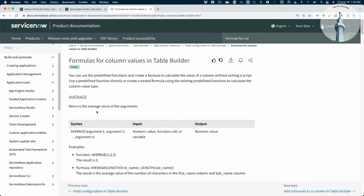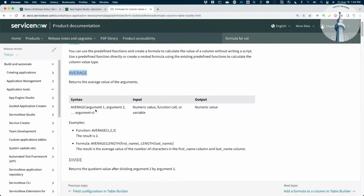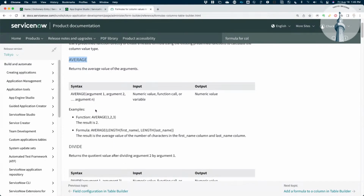Anyway, we have several formula functions, I guess we're calling them, that you can use. We can do an average of some numbers. Now, this doesn't do a glide aggregate for you. This takes whatever's on the current record. So all of this is current dot something, if you want to think of it that way. There's no scripting. That's the point of this, to reduce that technical debt, reduce the scripting.